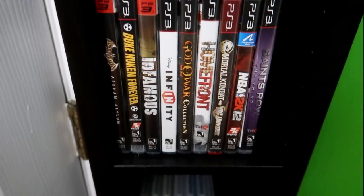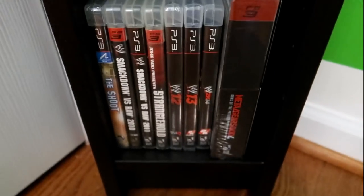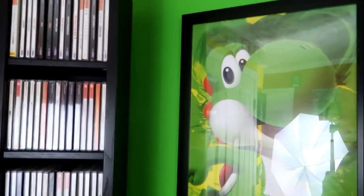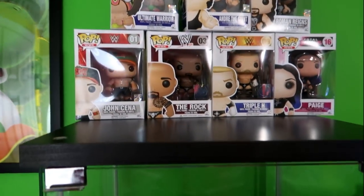Moving down, we have PS3 games. Nothing special here. Probably the God of War collection is the best one of those. And then a couple of those on the bottom as well. Got a nice Yoshi picture there. Got a couple WWE Pop toys on the top of my case.